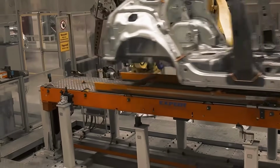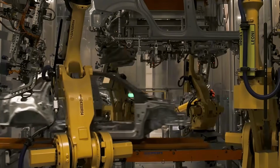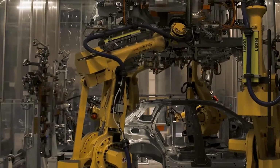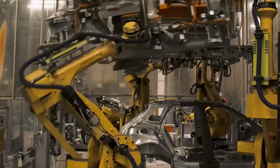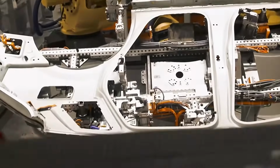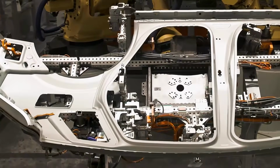Side panels are positioned next, followed by the roof and rear section. Laser measuring systems continuously check alignment to within fractions of a millimeter. Once the welds are complete, the body shell, now called the body in white, moves by overhead conveyor to the next section.